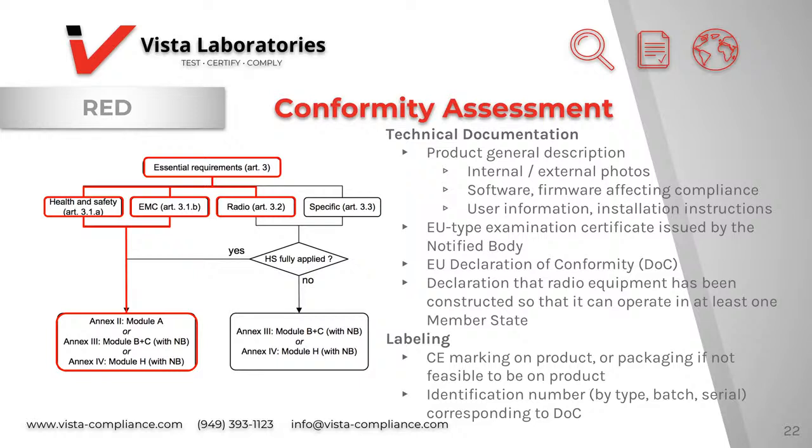Some side notes about the technical documentation for the conformity assessment procedures. A copy of the DOC or a simplified declaration of conformity has to accompany each radio equipment. Manufacturers shall ensure that the radio equipment shall be so constructed that it can be operated in at least one member state or Switzerland without infringing applicable requirements on the use of the radio spectrum. Minimum height of 5 millimeters. Additional info is needed, such as instructions and safety information in the language of the member state.